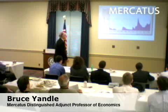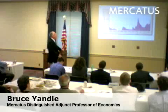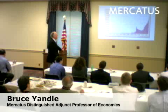Here's, as a percentage of GDP, 1792 forward. And here's that wonderful, the 40s and so forth. And now here we are. We're creeping back up. It's almost as if we are running a World War II economy, at least in terms of the spending habit that we have and the dynamic that seems to keep it in place.